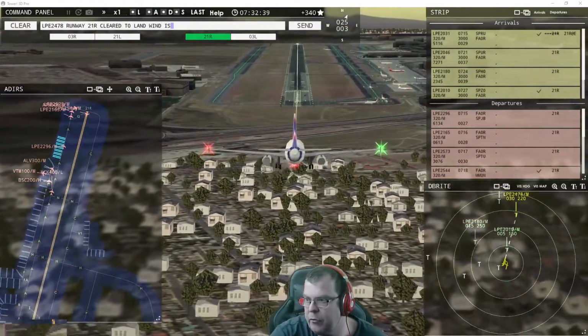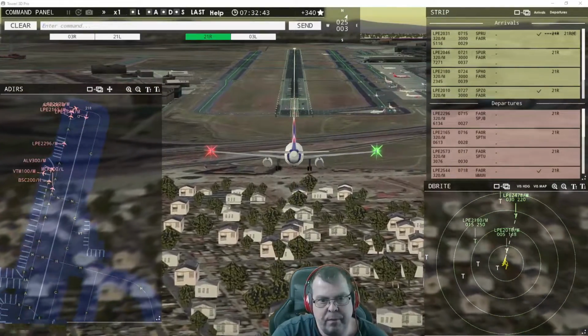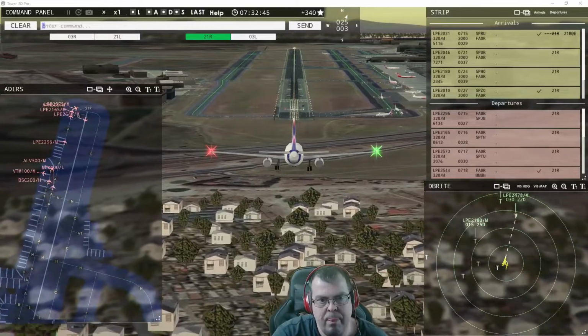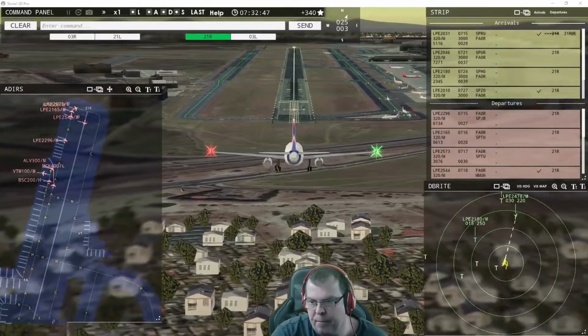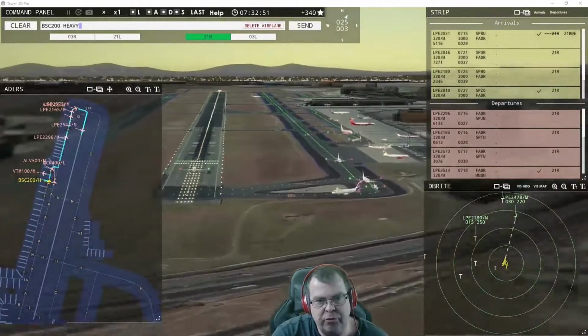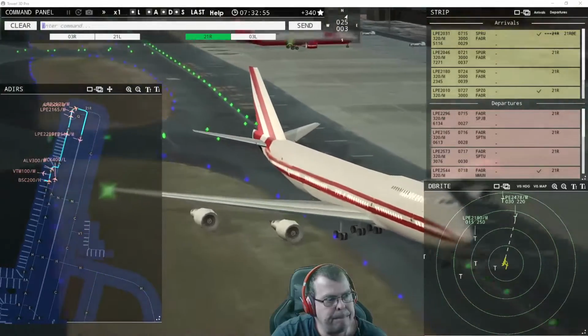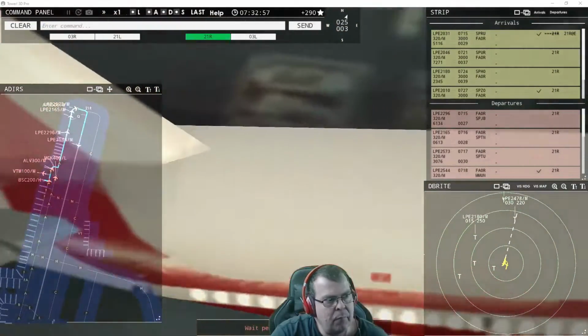Land Peru 2478, runway 21 right, clear to land. Wind is 25 at 3 knots. Runway 21 right cleared to land, land Peru 2478. Tower, land Peru 2478 inbound runway 21 right. Big Shot 200 heavy, continue taxi. Continue taxi, Big Shot 200 heavy.